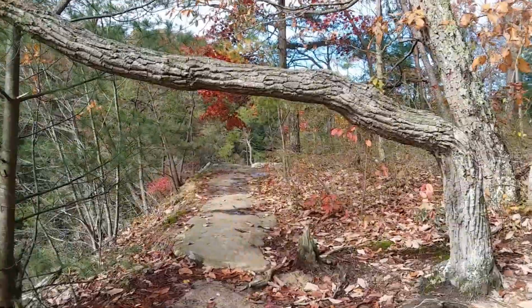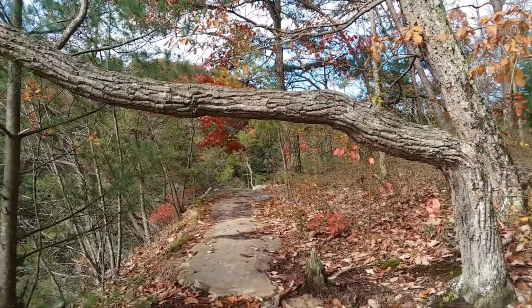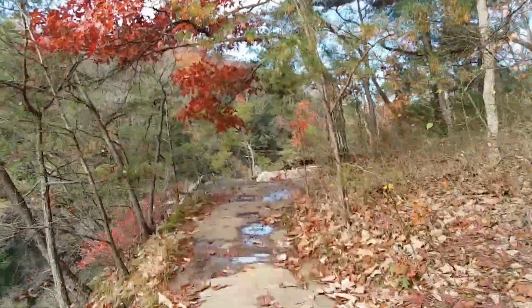Every time we come here, Hannah has to swing on this tree that's bent out, reaching for the sun. So, there's your tree, Hannah. I at least looked at it for you, kiddo.